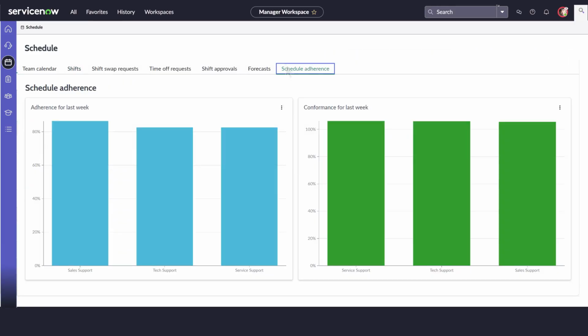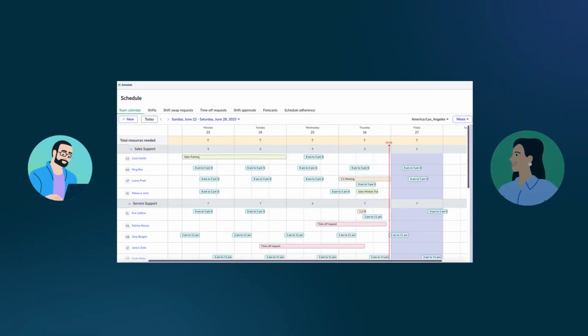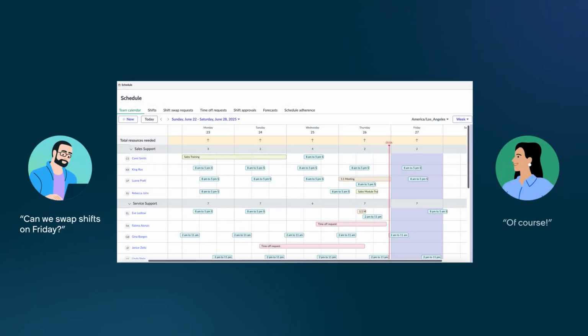Schedule adherence helps her track if agents are working according to their planned schedules, boosting efficiency and accountability. By analyzing clock-in and clock-out events, she gains clear visibility into adherence and conformance metrics, enabling better forecasting, resource planning, and targeted coaching to close performance gaps. Agents can manage their own schedules by requesting shift swaps with their peers. This empowers them and removes the burden of the manager having to manually adjust their schedules.